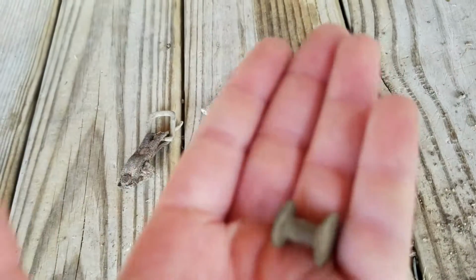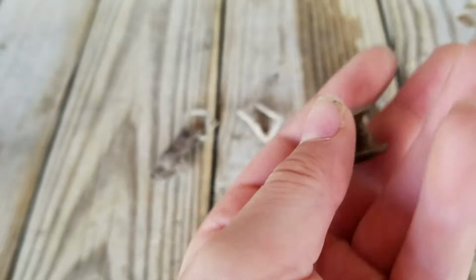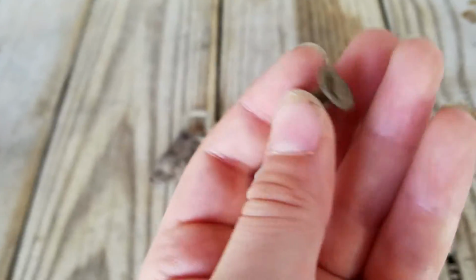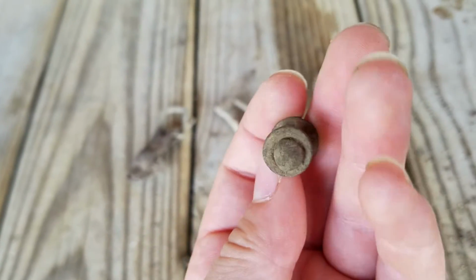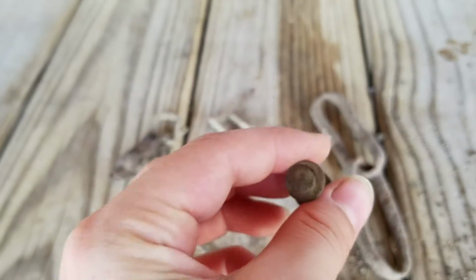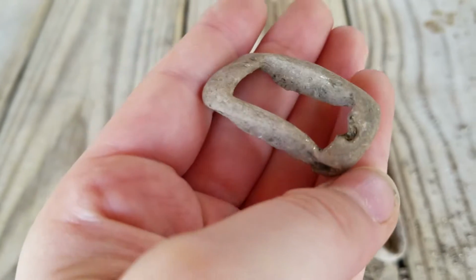I'll keep that. We got a... I know what it's used for, I just forgot the name. You'd use it as a nail to hold boards together and stuff. Really cool piece, and as you can see, that's handmade there. Really cool. So, I was happy to find that. It's brass too.